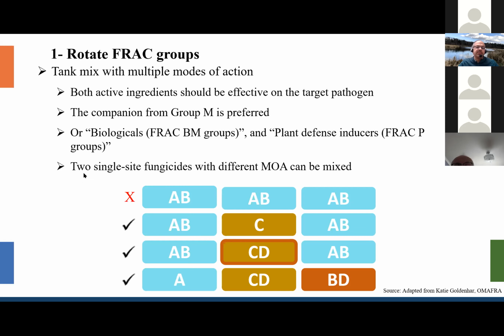So as I mentioned, 2 single-site fungicides with different modes of action should be mixed. In this example, you can see that even if you are using a mixture of A and B, using it repeatedly again and again is not a good practice. So you should rotate it with a fungicide with a different mode of action, or if you want to use it as a mixture, you can mix it with a fungicide with a different mode of action as indicated here.